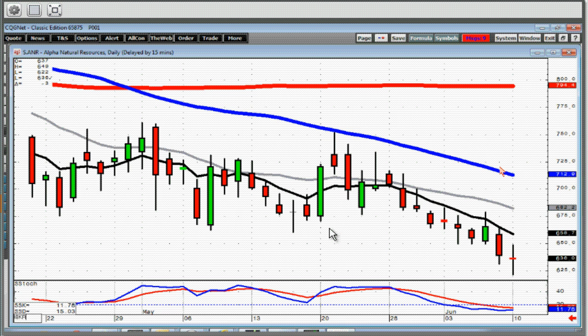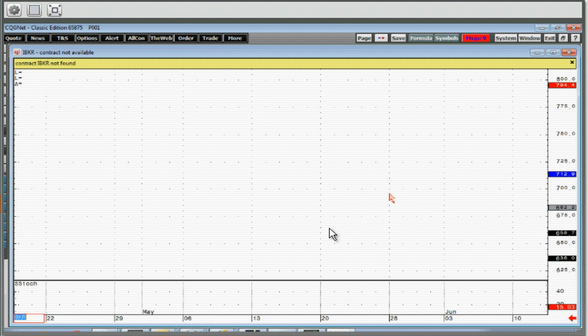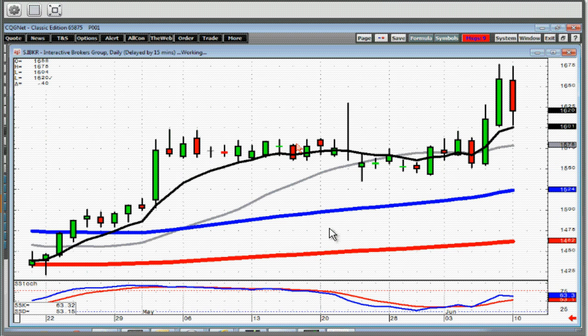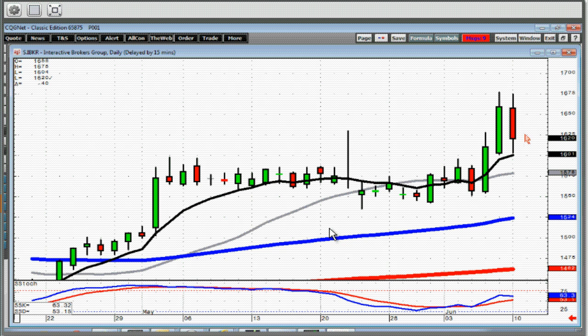IBKR. S.IBKR. This one you stay with as long as it stays above the T-line, but obviously they've got to move this one back up to kind of a doji or a stick sandwich.